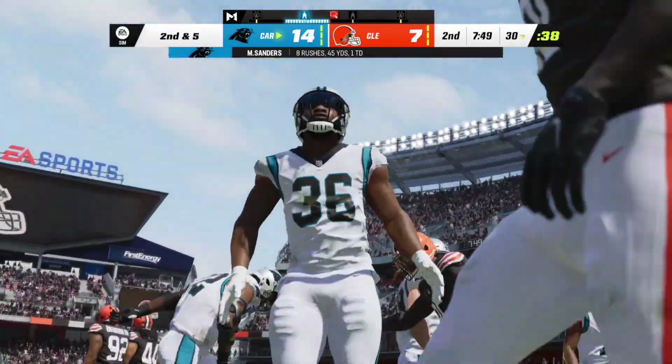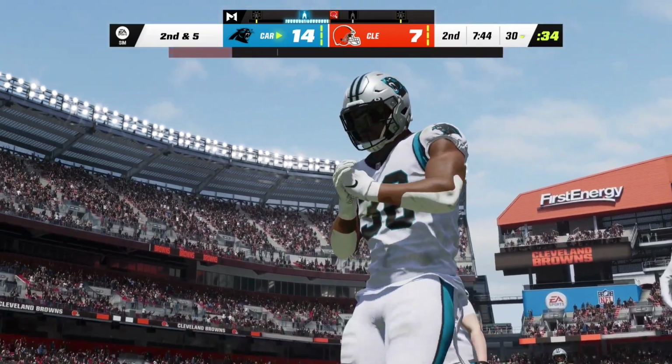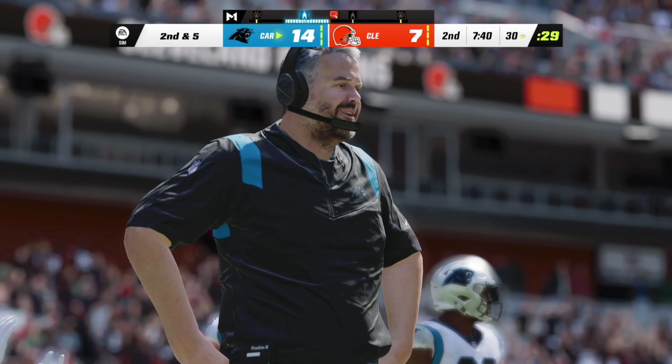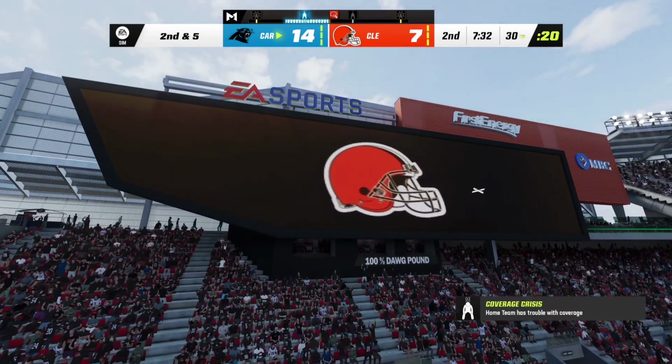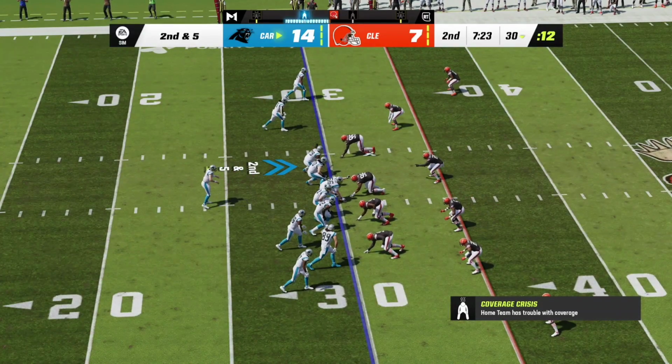And this will be a gain of 5 as he gets it to the 30. Oh, that was a thing of beauty right there. Look at how quick those blockers fired off the line once the ball was snapped. That was an O-line on a mission, all in sync, and the defense is lucky that play only picked up 5 yards. After the pickup of 5, here's 2nd and 5.